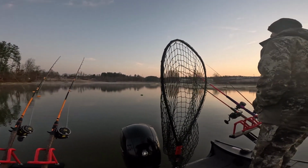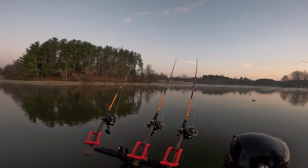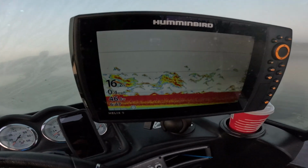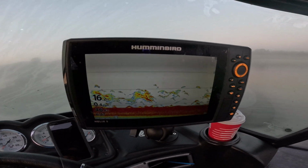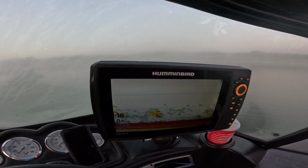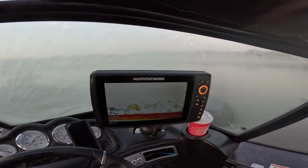Nice thing with two people is we can have 6 rods out. So we got 4 on planer boards, 2 dragging straight out behind the boat. And I'll just show you here. On the fish finder we just launched, and there's all kind of activity here you can see. So hopefully some of that stuff on the very bottom there is catfish. I assume some of that stuff that's up off the bottom is probably not. So we'll see what happens here.